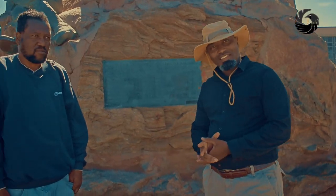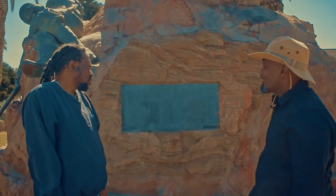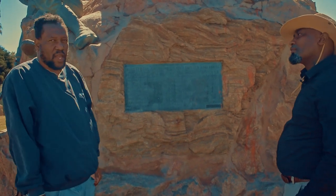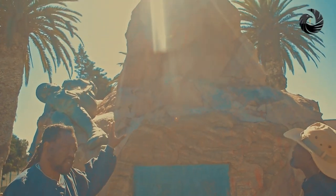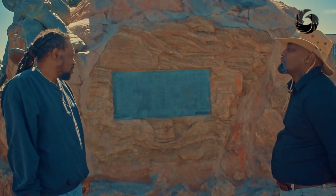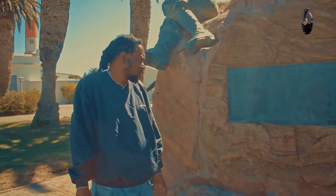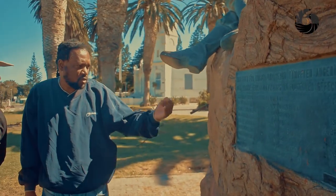Okay, we are here at the, where are we now? As a student, you can take me through this historic site in Swakopmund. We are at the Marine Denkmal. This statue is commemorating the genocide. It was put up on the 26th of July, 1908, just a few months after the closing of the Swakopmund concentration camps. As you can see, there are the names of the villages where the German colonial soldiers went to commit genocide.